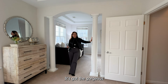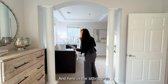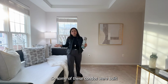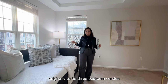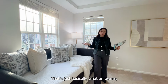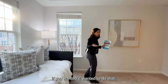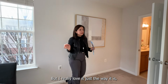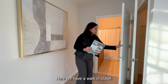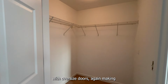It's got the gorgeous architectural details, columns, tray ceilings here as well. And here in the sitting area, you also have tray ceilings. So some of these condos were built originally to be 3-bedroom condos, and some units were built to be 2 primary bedrooms. It's just basically what suits each owner. So you can actually convert it if you wanted to do that, but I really love it just the way it is because it's rare to find 2 large bedrooms with walk-in closets. Here we have a walk-in closet with oversized doors, again making it very accessible.